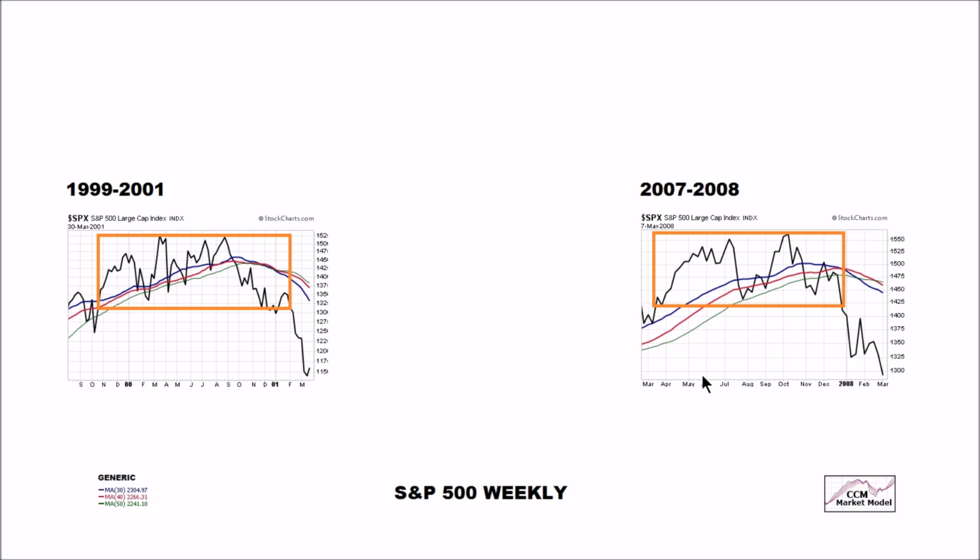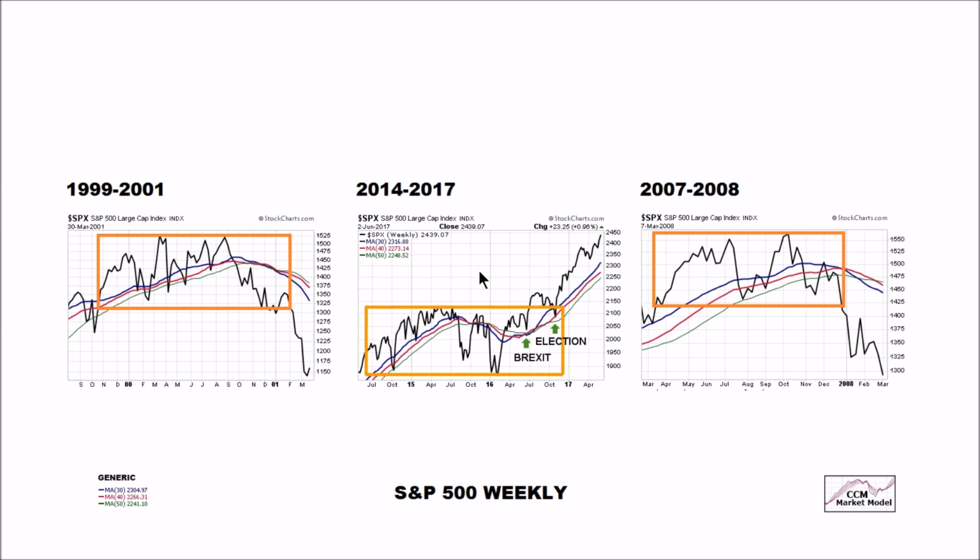How does the present day look? Does it look anything like this concerning rollover look here or this concerning rollover look here? The answer is absolutely, positively no. The present day, as of the close on Friday, June 2nd, 2017, doesn't look anything like this concerning look here, and it doesn't look anything like this concerning look here.